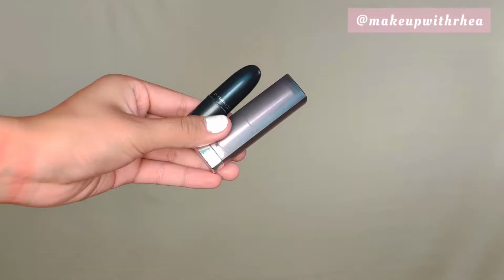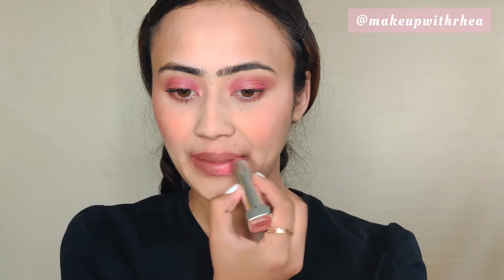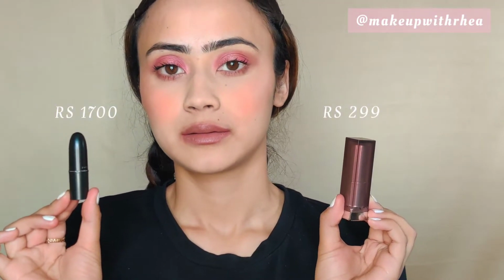Now the Maybelline one is a little bit lighter, I will say that, but when you apply it on your lips, I feel this is the closest dupe that I could find. Considering the formulation and the shade, I feel this is so similar. Even the Maybelline one is a cool tone that has gray undertones. So I feel like the undertones of these lipsticks are very similar.